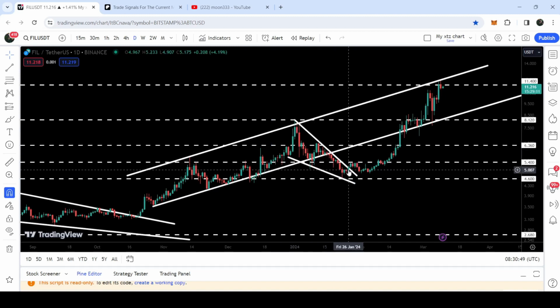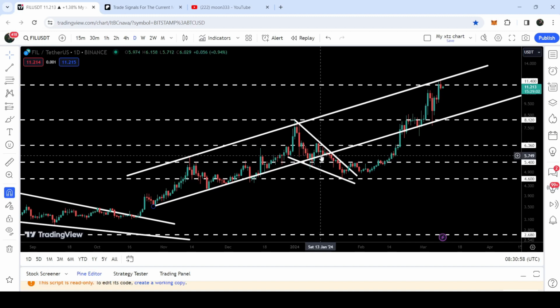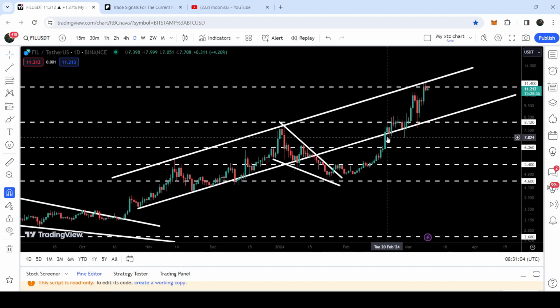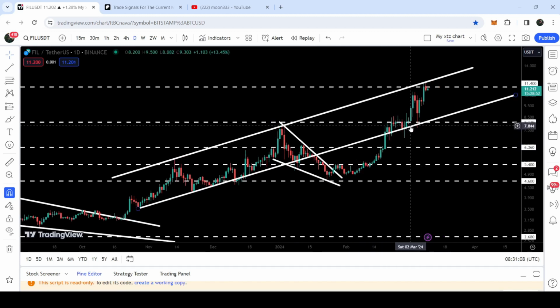And after the breakout from this wedge, I've been telling you that the target can be here at the top of the wedge at $8.12. But before that, the previous support of the channel can also work as a resistance. You can see that we broke out the previous support of the channel, and the price has been retesting this level as a support again and again for several days.